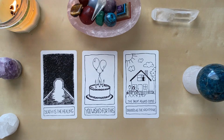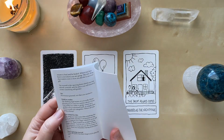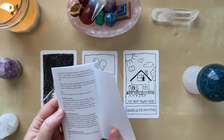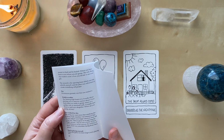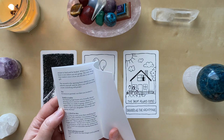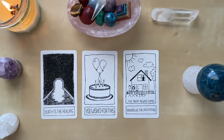So what's crossing our path is you wished for this. The thing you want more than anything else is being made manifest. Circumstances that do not support your larger intuition must fall away first. There is grace in recognizing the bigger picture. You are not a victim of these circumstances. In fact, you are the architect of them. Don't you remember laying down these plans?